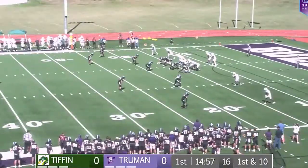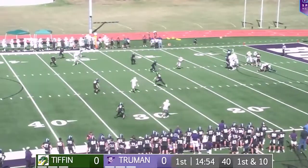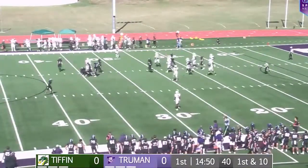Kendall Hutchinson, a safety, along with Ben Watson. We'll see if Peyton Carr can answer the bell today. Here's a pass over the middle, and it is caught. And that is low for a first down.